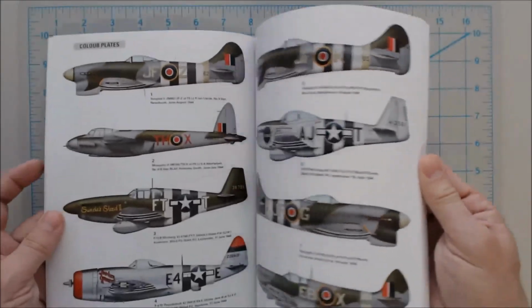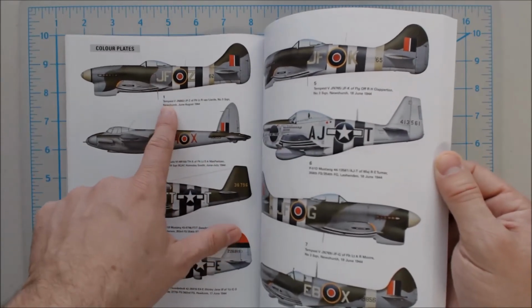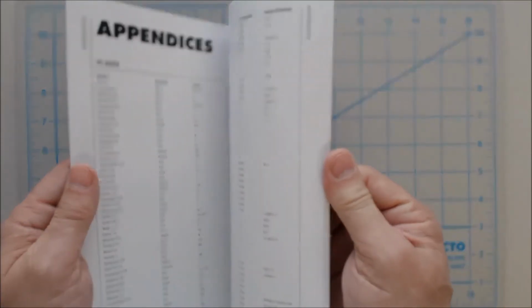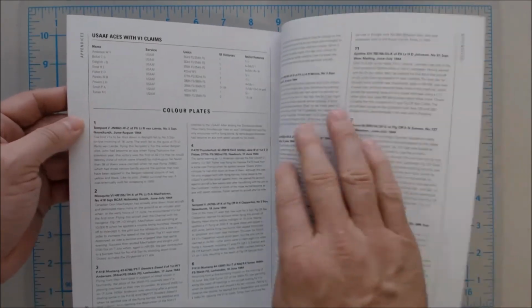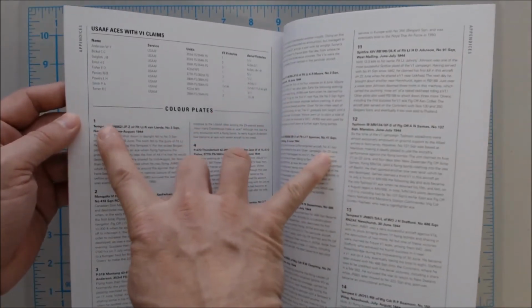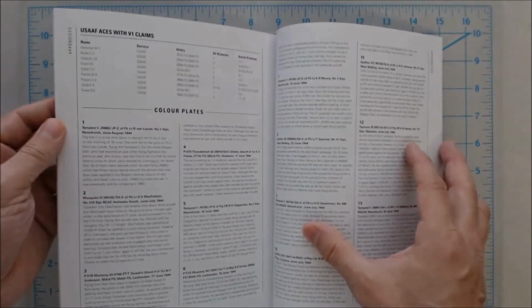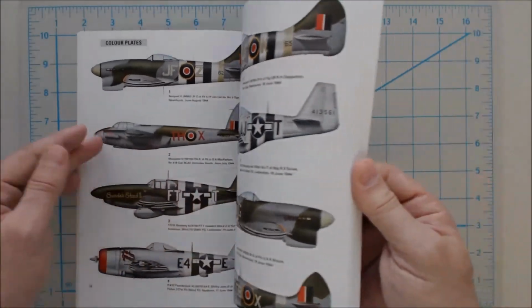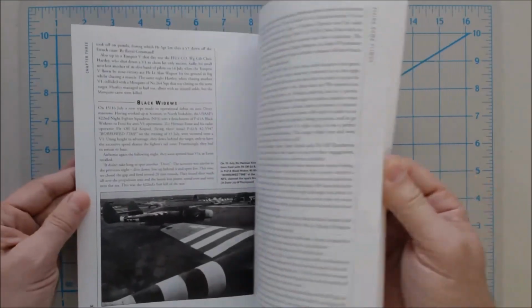photos of their planes. You get to the color plate section, and with the color plate section, you're going to have the plane marked by numbers, and then in the back section, I'll go ahead and skip to the back here, they have a color plates corresponding bit. So like on that one, that's number 1, they're going to give you a specific descriptor for that plane, and probably a little information about the pilot as well. So you can see they have a lot of color plates in this one.